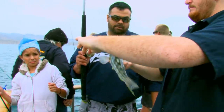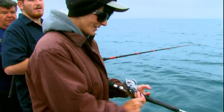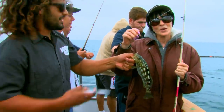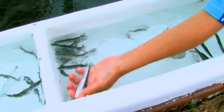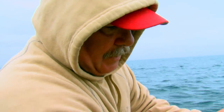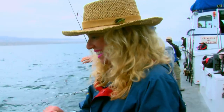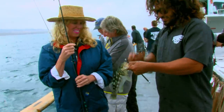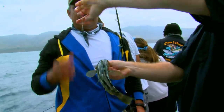Last year's keeper bass. Is that keeper? No, last year's keeper. Oh, yeah. Off of our port side quite a bit. Oh, watch your lines real quick, Kate. Okay. It worked. There you go. Let him go.